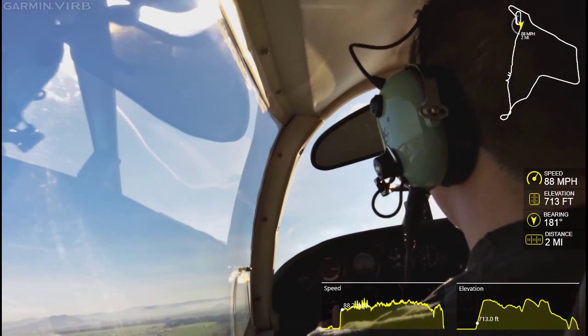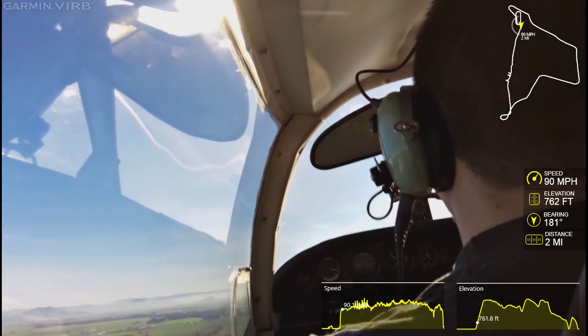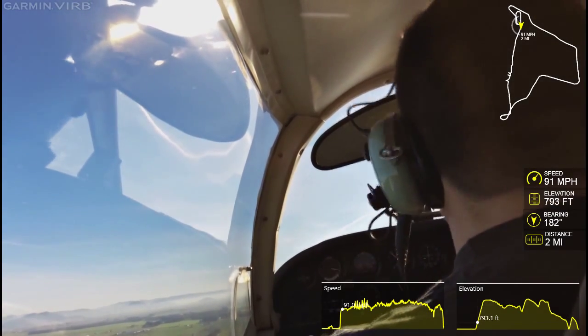Let's see if we can catch that guy. Lebanon traffic, Colt 04 Zulu's on final for 34 Lebanon. Yeah, right at 40,000 feet, right?